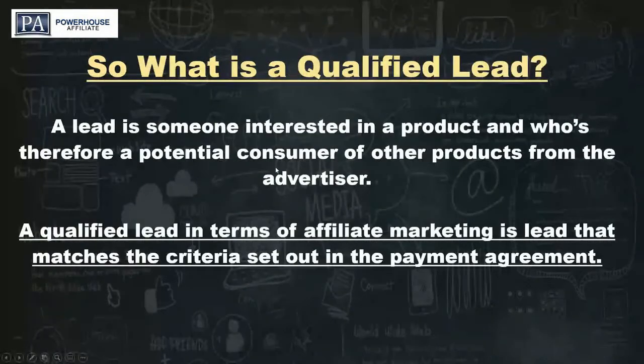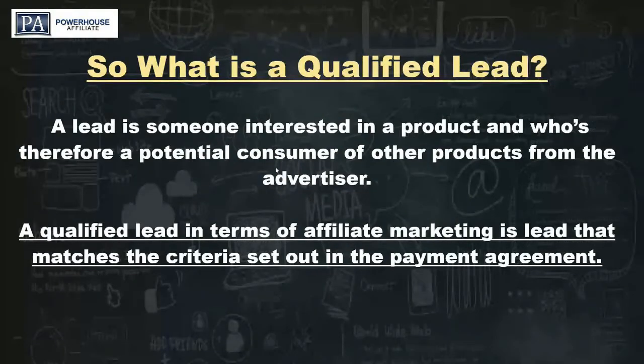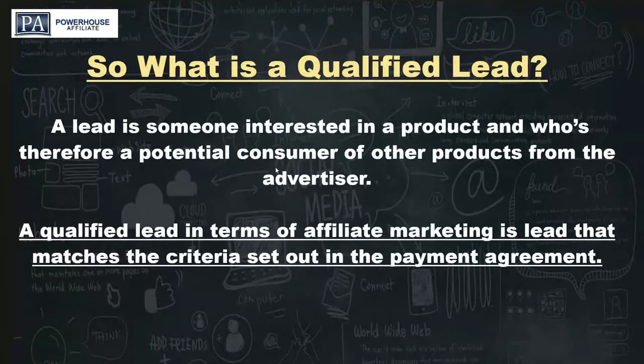So what is a qualified lead? This is what we're getting paid for. We're getting paid when a lead is generated. Okay. So companies out there are paying us to get leads who are interested in their products and services and who are therefore potential consumers of their products and services. So we need to understand who we're working with so that we can get them qualified leads.